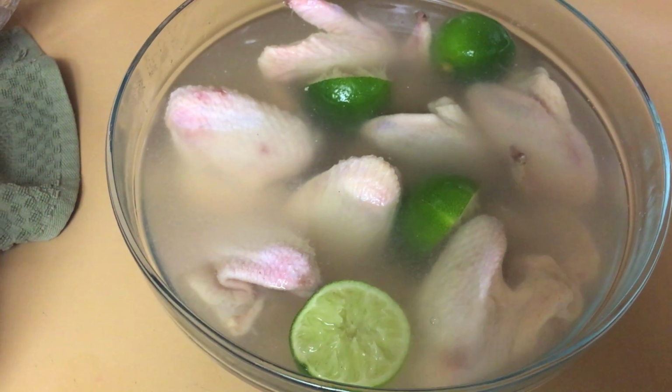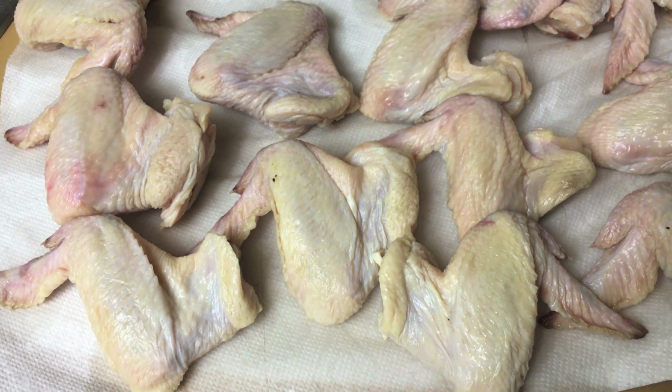So we're going to lay these out to dry, and then we're going to split them. I'm going to be splitting these.